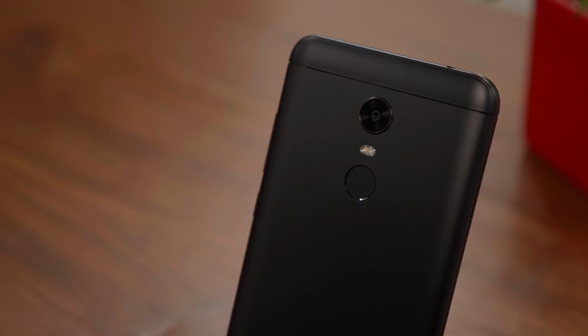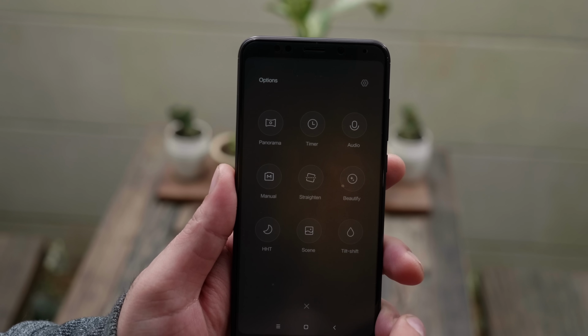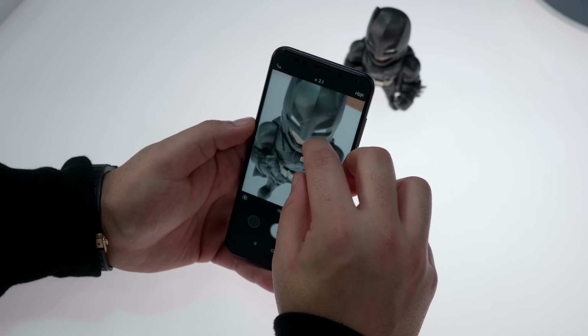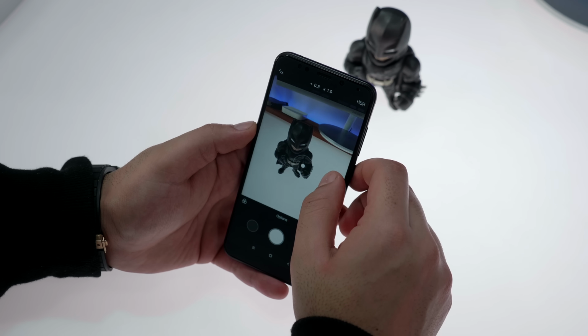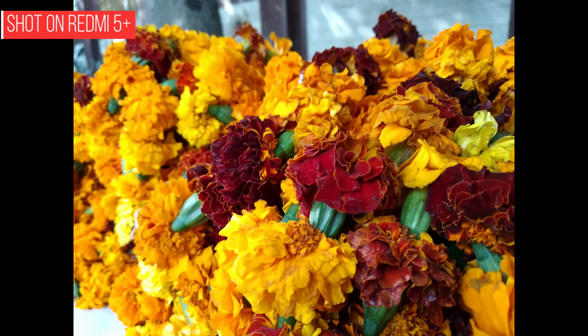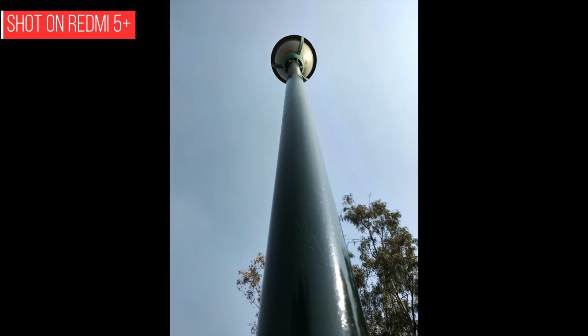The phone does get a full suite of Xiaomi shooting modes, so you can switch between a panorama, a straighten mode, a full manual mode, a beautify mode. All of these features are available on the camera, but you'll find yourself clicking pictures in the auto mode most, and you get a good result from the device. Like I mentioned, I would have liked to see a depth mode on the phone, and that is unfortunately missing.